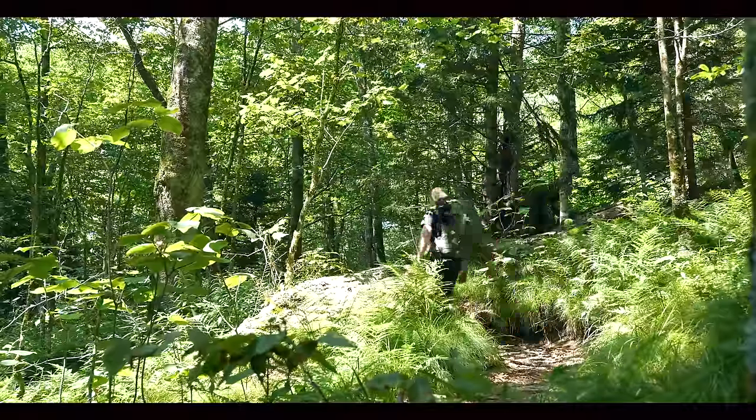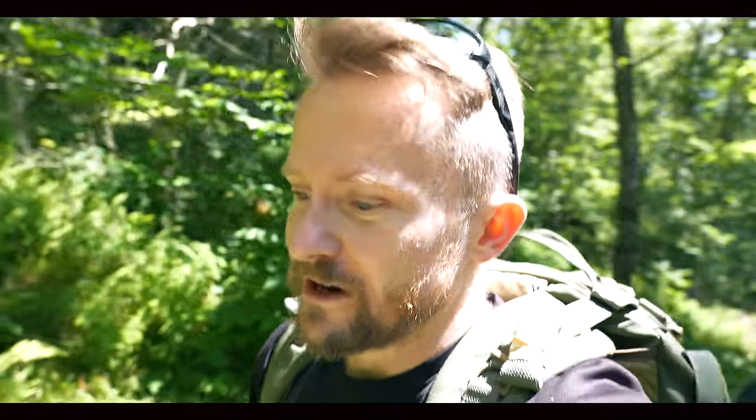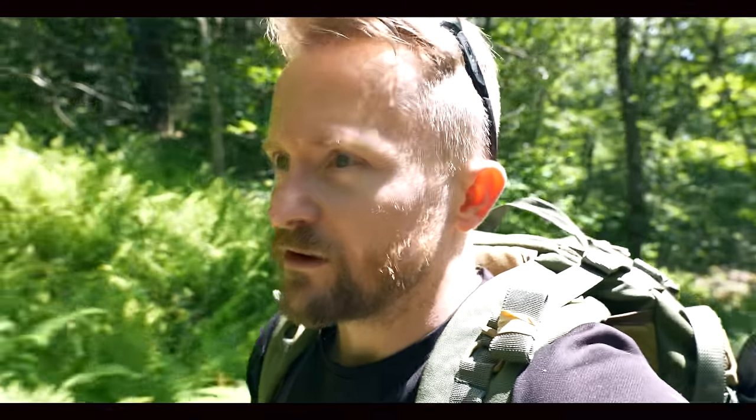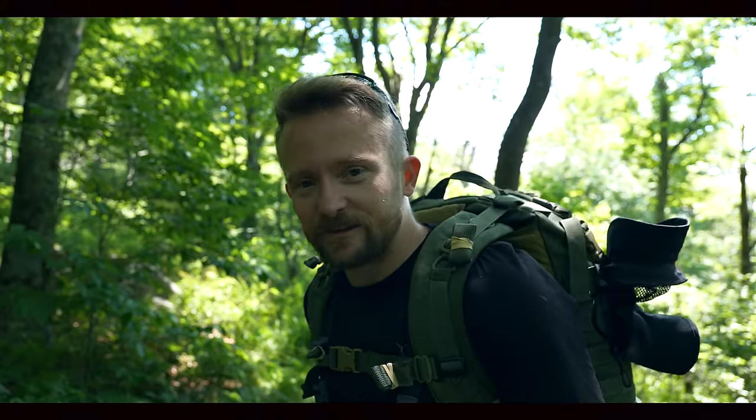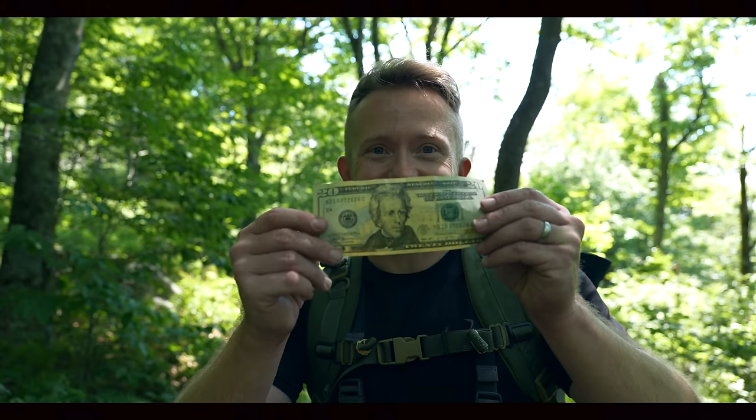I'm getting closer and closer to Whitetop. A few minutes ago, I heard a car driving up the road, an old gravel road. I heard the car, stopped, paid attention, looked down, and found $20 laying on the ground. How about that?